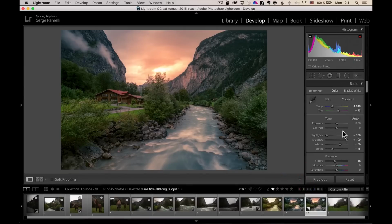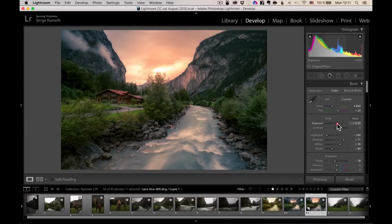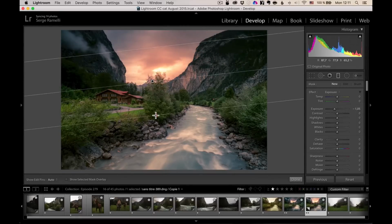Okay, and now I'm maybe going to lower a little bit the shadows, lower a little bit the overall exposure, something like this. Or actually, you know what? No, I'm not going to do that. I'm going to do something different. And I want to show you this trick. I'm going to take a graded filter. I'm going to do a graded filter here on top.